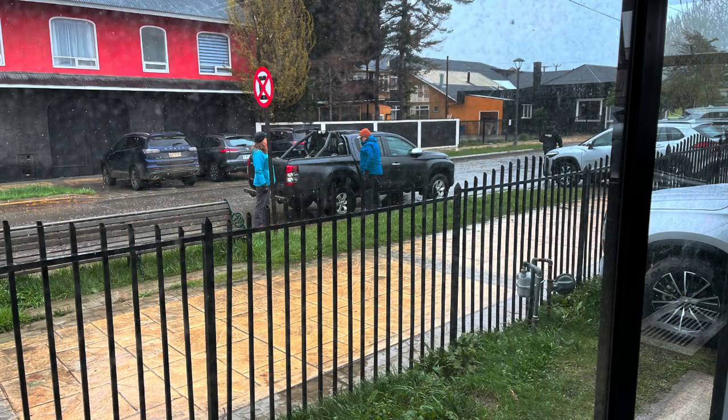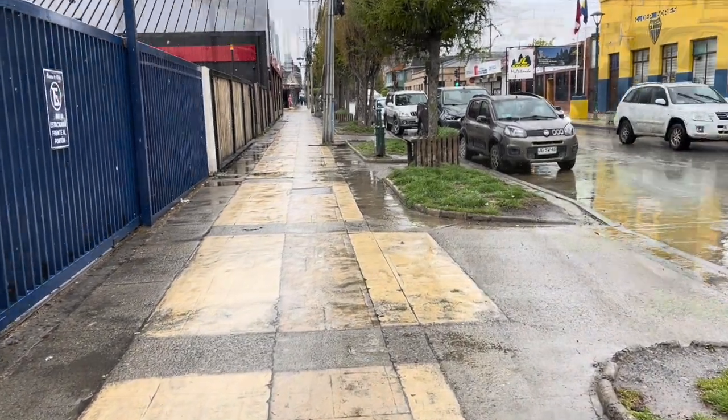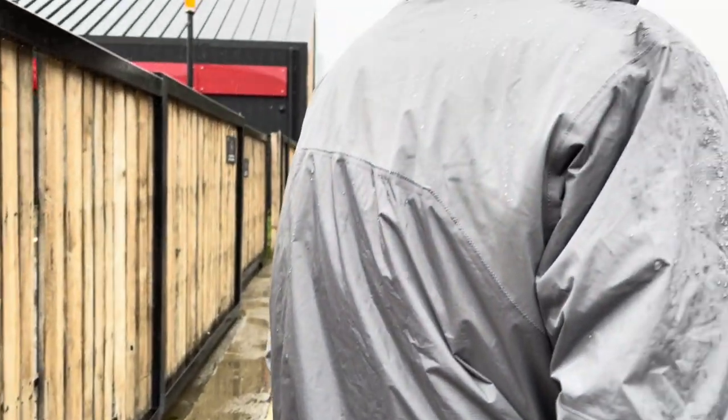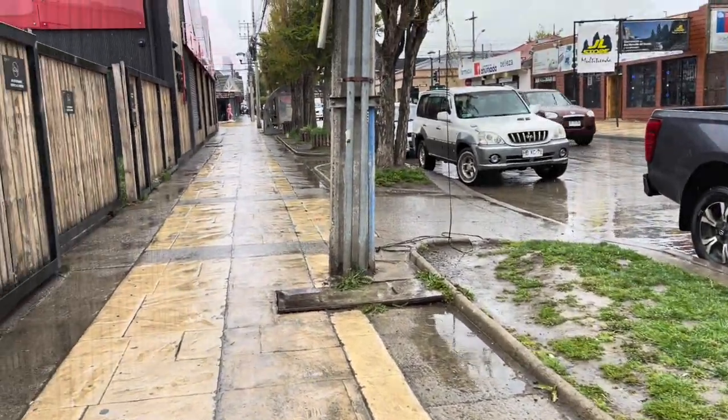The next morning we returned our rental truck. Can you tell it snowed? I think so. Let's see if you've got any on you. Are you cold? No, not at all. No, you don't have any snow on you either.